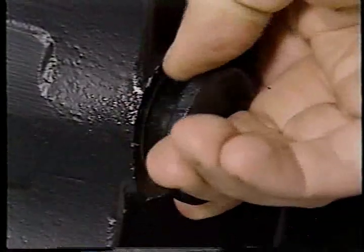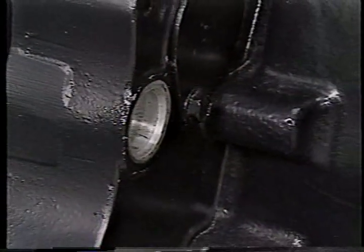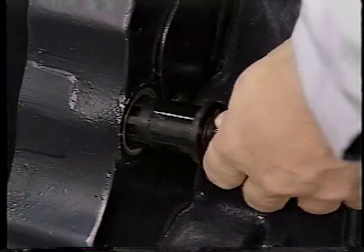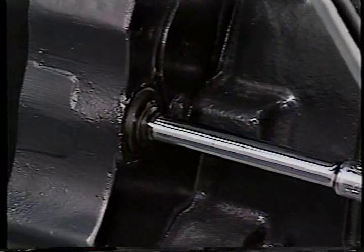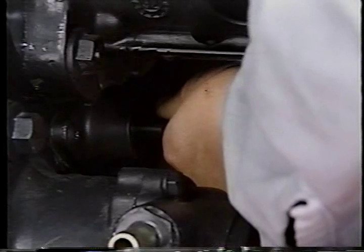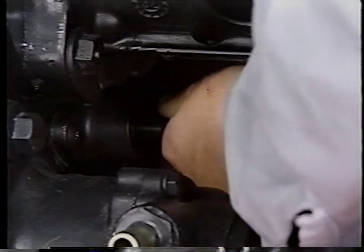Also, remove the plug from the flywheel access hole. The hole is located on the engine's rear flange on the exhaust side. Insert a barring tool into the hole. Then rotate the tool counterclockwise while maintaining pressure on the timing pin. The pin is located under the fuel injection pump.